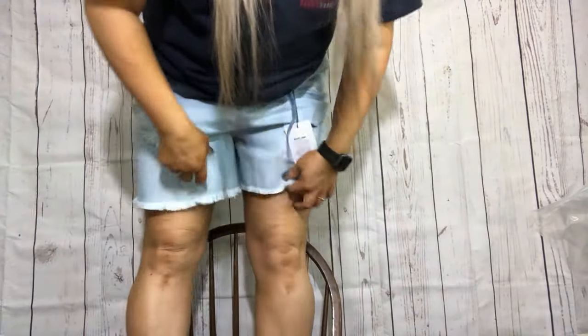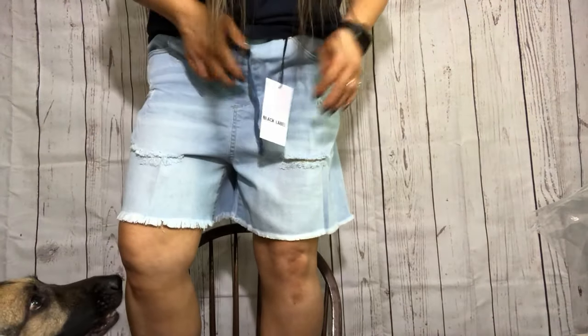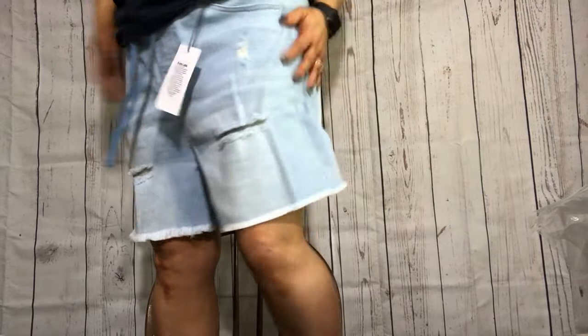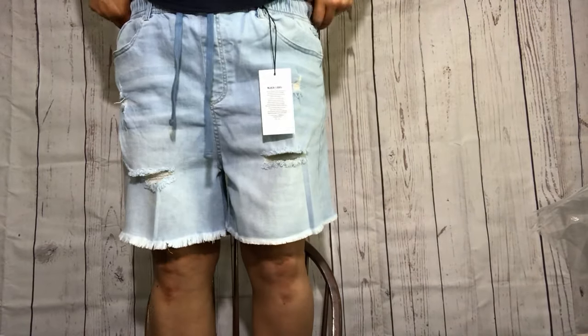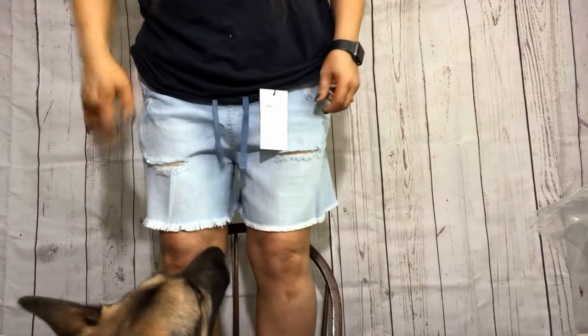So these shorts have an elastic waist, which is fine. Let me just show you. Like, they're hella long. But, and they're kind of big. They're kind of big.